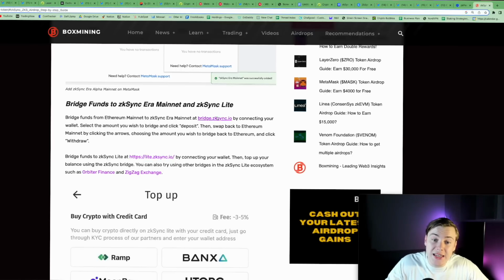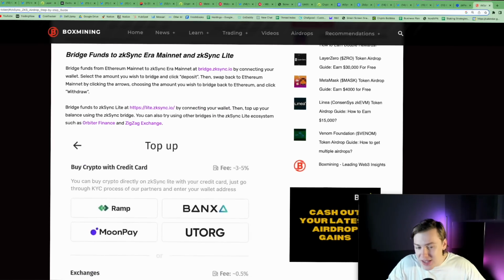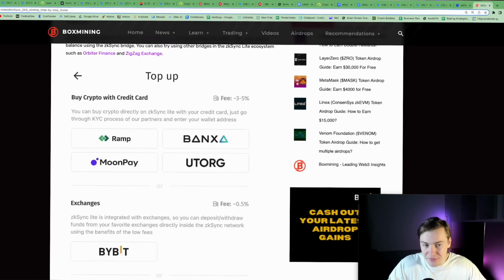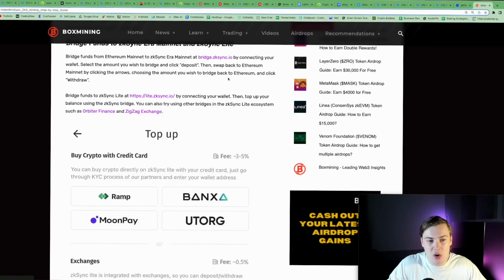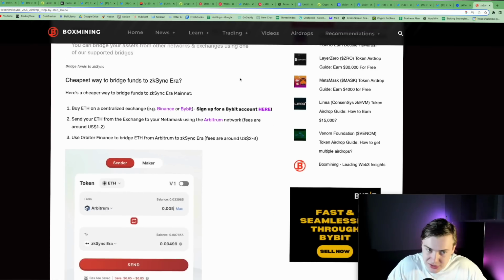I would use bridge.zkSync.io, which is their official bridge, which will allow you to swap from Ethereum to zkSync. You can bridge ETH or stablecoins over to the platform. You can also purchase crypto on one of their exchanges using a card, for example, or bridge money across that way, which helps.